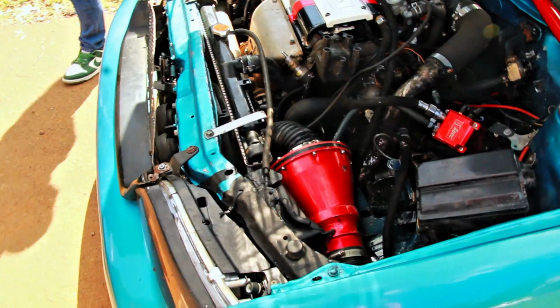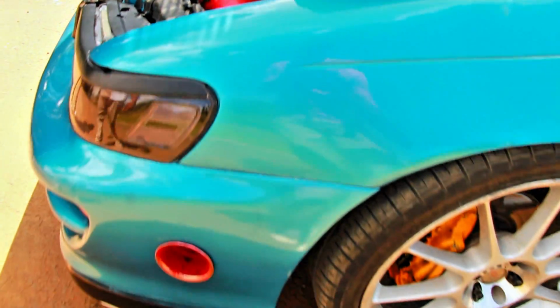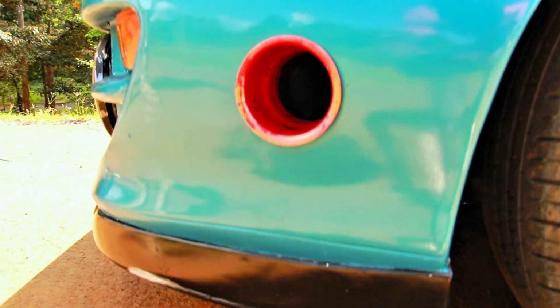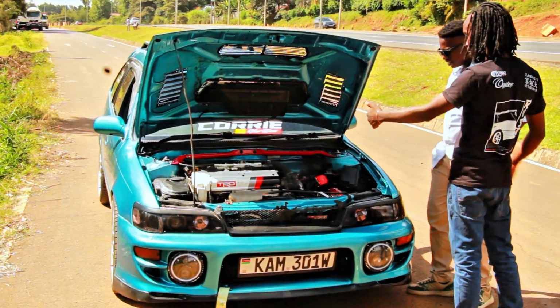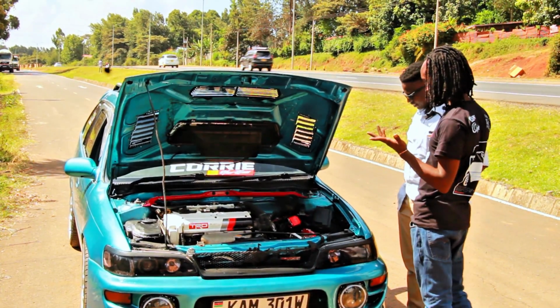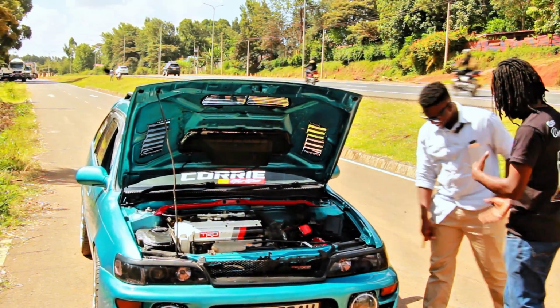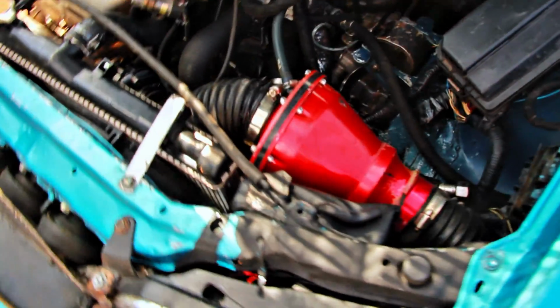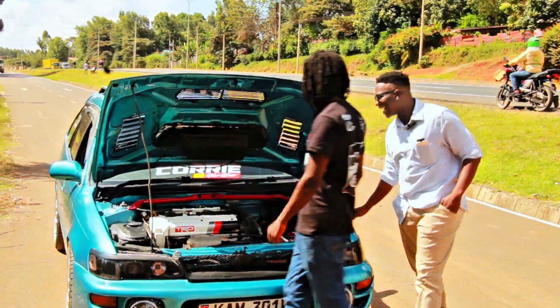So where our turbo is located, we have the radiator here, so it blocks your airflow. Yes, the airflow is a bit restricted, and when it comes you still find some hot air. So we wanted cold air. We decided, why not have it take air from outside? So this is a cold air intake. This is the real, proper cold air intake. The other one is a warm air intake.